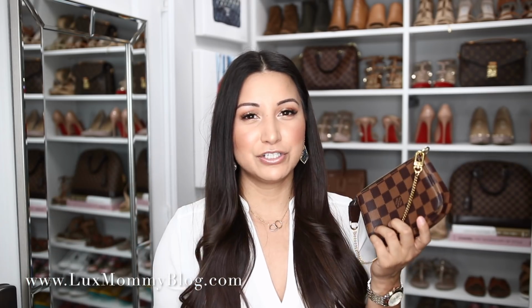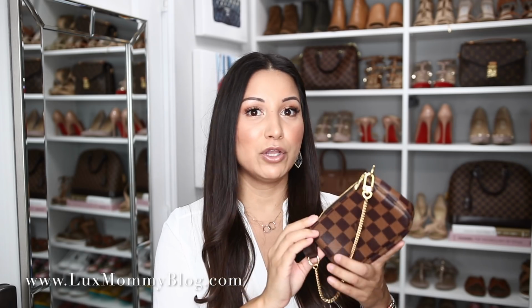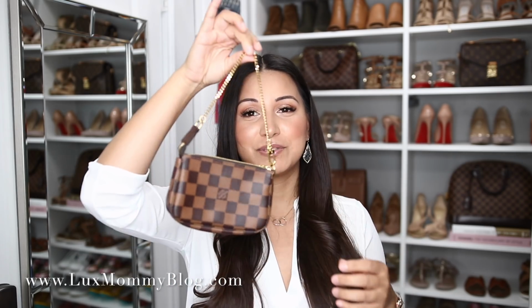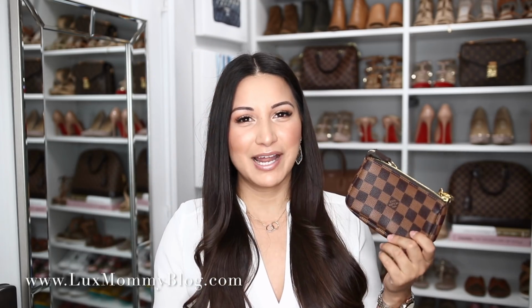I tend to use this more for a little catch-all to put a few items together, whether it's a chapstick, hair ties, hand sanitizer, small lotion, things like that. But there's a ton of different things that you can use this for. I love that it comes with the little chain because it just looks like a really cute little mini bag. I have also used it as a mini bag.